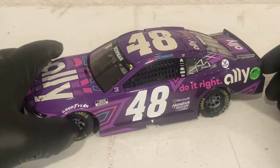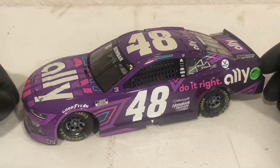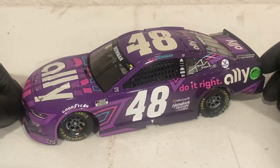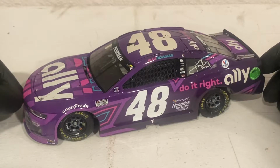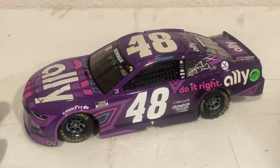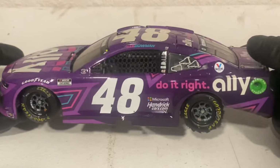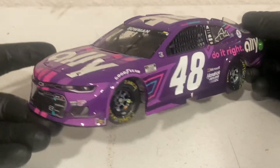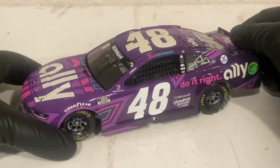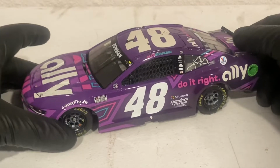Pocono, I don't really know if Johnson had a whole lot of success at Pocono. And then Martinsville, obviously, I feel like the highlight for the fall Martinsville race with Johnson would be 2016, when Johnson won to punch his ticket to Homestead. But either way, it's nice to see the 48 is back to getting some wins. Bowman obviously continuing to add to the 48's legacy.